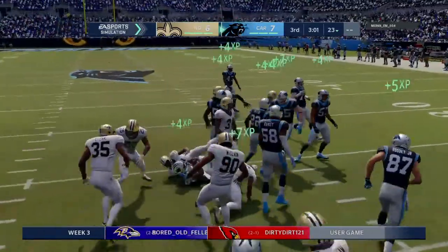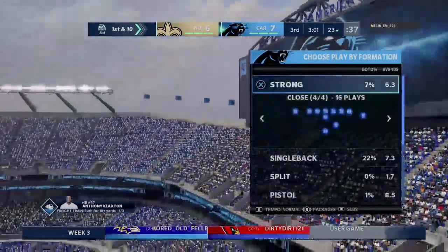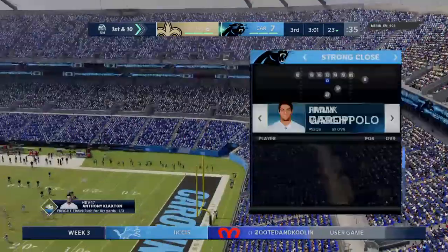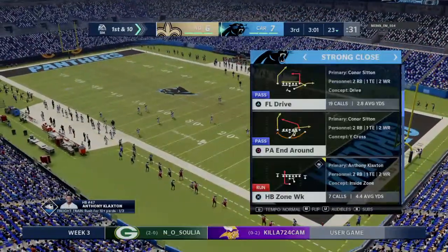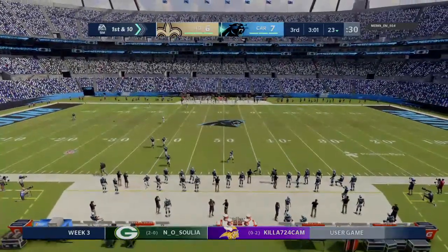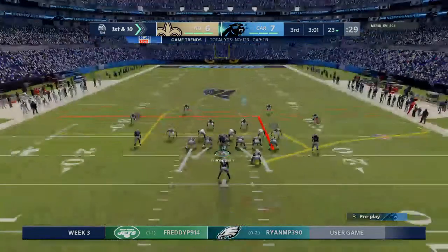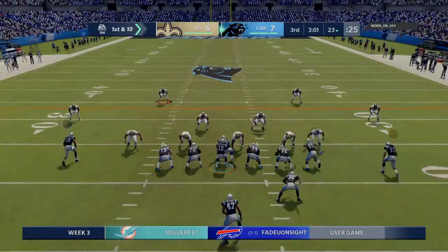And ultimately cannot get this out to the 25-yard line as he's dropped at the 23, at their own 23-yard line. This Carolina offense at the line, ready to go. A tale of two extremes already in this game.